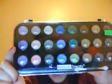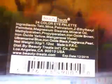Okay, so first I'll just talk about this eyeshadow palette. This is from the dollar store, and oh my god, it says on the back, 24 color eye palette. Why didn't I look at that? Anyhow, there's 24 eyeshadows in here for $3.99, and they're actually good.